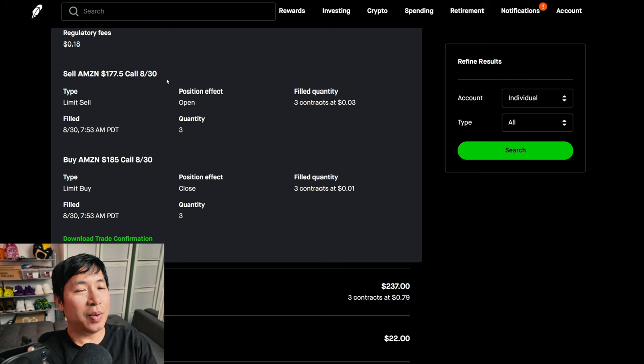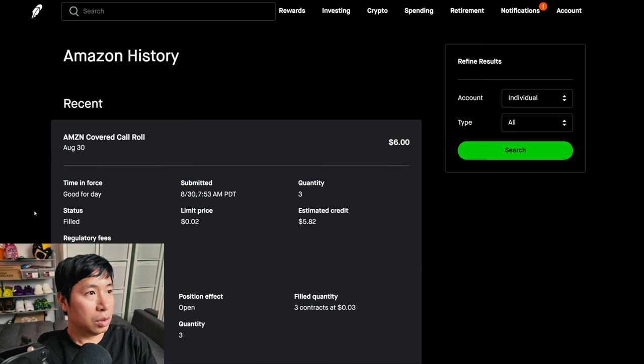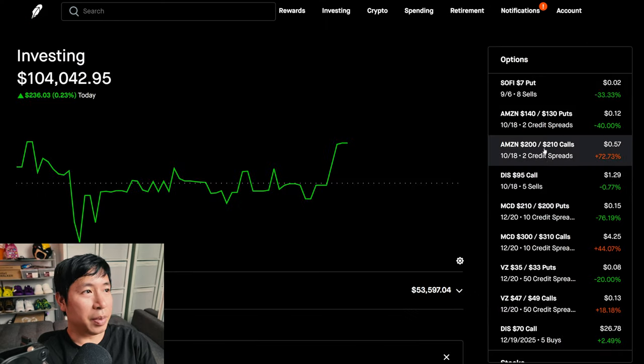However, what happened was throughout the day, Amazon kept going up and up, especially towards the later part of the day. And it actually did end up above $177.50. So my shares got called away. And the 300 shares that were in my account, now they're no longer there. So that's why. That's what happened.